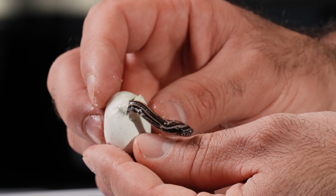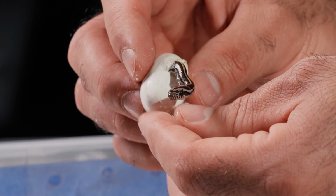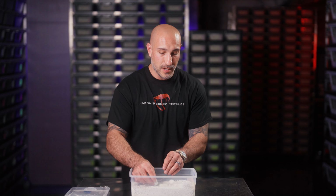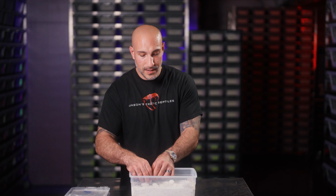Sometimes they'll come right out. This guy's coming out as we're kind of pushing on the egg. He pips, so he's ready to come out. We won't force him out, but this is a tessera. You can tell by that really nice stripe that he has coming down its back. We'll just let him come out naturally on his own. We'll keep cutting the rest of these here.